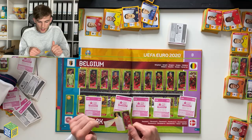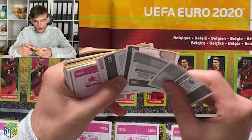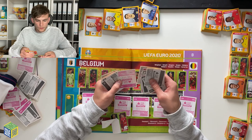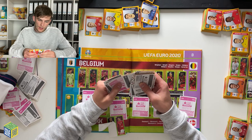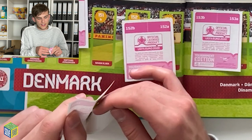I have just ripped that. I don't even think I have a backup. Oh, no! I don't think I have a backup 150. You have got to be kidding me. No! Please. I tell you what, I'm just going to have to put it in. I'm not searching for this at the end. I'm not having another sticker that I've not got. We are sticking this in no matter what. Oh, no. This is a nightmare.